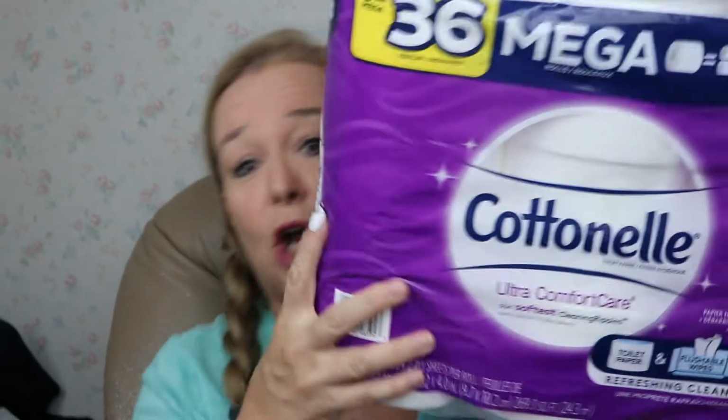Now, I saw that they had this cotton. Look at this thing. It's got nine rolls in there, but it says it's comparable to 36 regular ones. Look at that. Lord have mercy. Just lifting it, I could tell that's quite a bit of toilet paper.